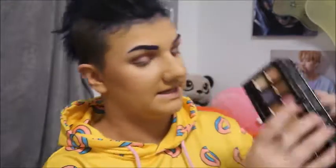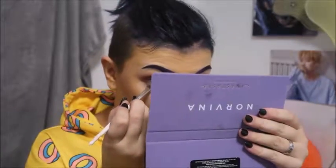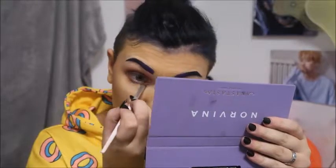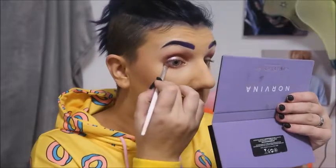Now before I do the highlighter, I'm going to finish my under eyes. We're gonna take Love again and sweep that under my eyes. The little elf brush. And then I'm going to take Passion, which is this color right here. And again, literally do the same thing. Just focus that more on the outer edge of my eye.